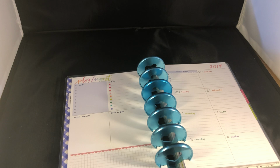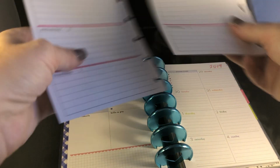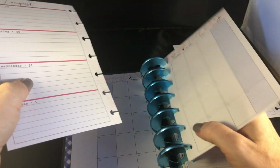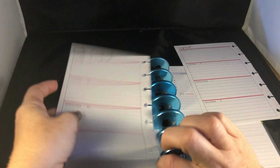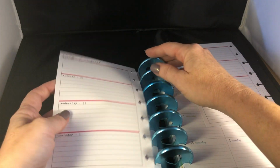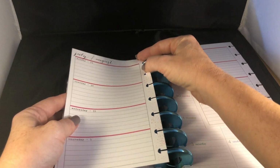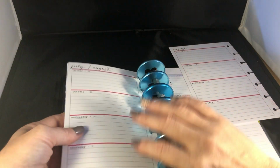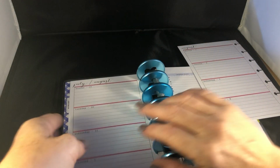so I could have a section for my paper. But how I'm going to use this is because I want to use the calendar for the Lemons planner, the monthly calendar. So I'm going to actually tape these two pages together like this. Yeah, I'll do that.